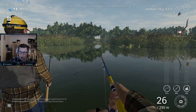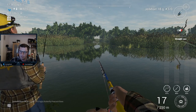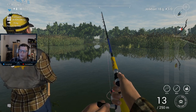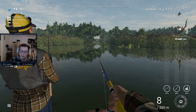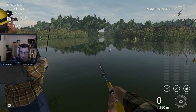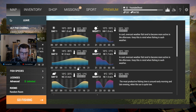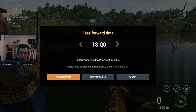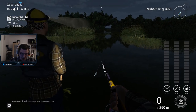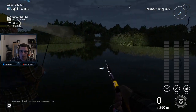Okay, jerkbait sinking, and let's just bring it back up. Okay, nothing wants to bite right now. Okay, so let's look at the time. Okay, about 10. So unfortunately, I have to jump to 10 o'clock over time. We're gonna turn on the J. There we go. J for the flashlight.